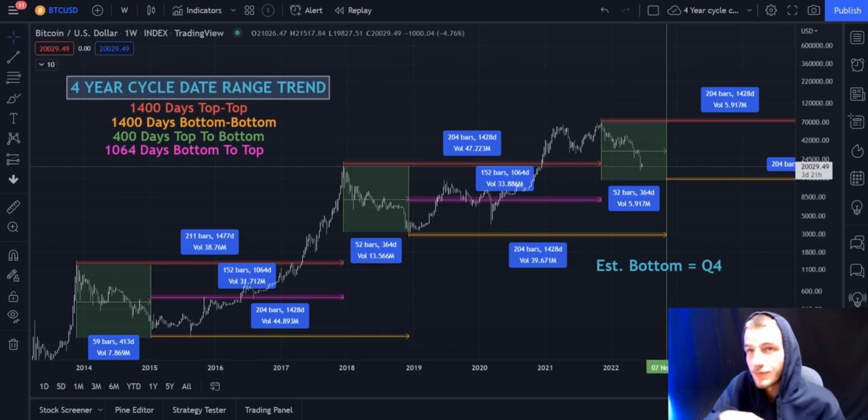I apologize for my face being a little bit overexposed here today. The lighting is a little bit mucked up, but I will sort that out in the future.